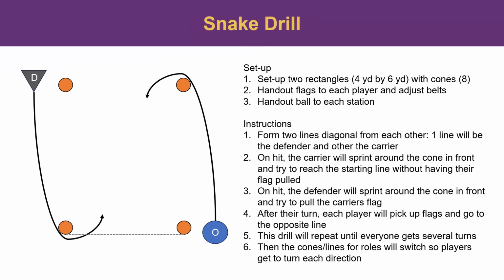Third station, this is going to be a repeat from last week with just a slight tweak to it, snake drill. The only tweak to this versus what we did last week is the ball carrier is going to have a ball in their hand. That was something where we're getting the running back used to just carrying the ball and holding on to it. You don't turn the ball over and flag when you fumble, but the ball's dead when it hits the ground. So we want to make sure kids are just getting reps, holding on to the ball.